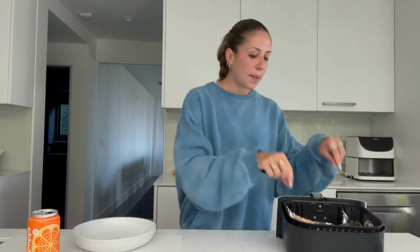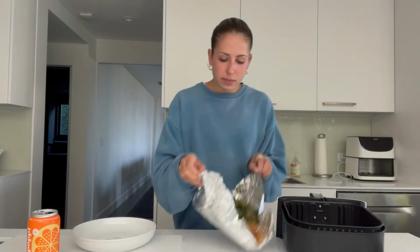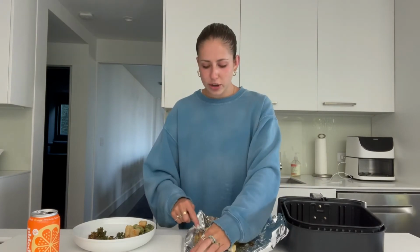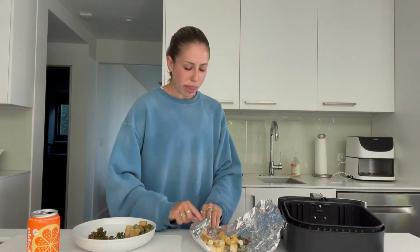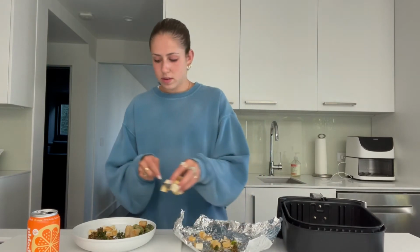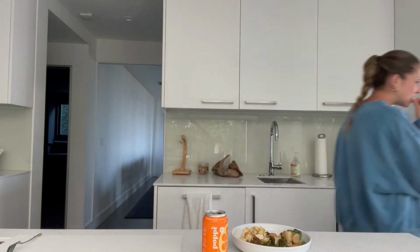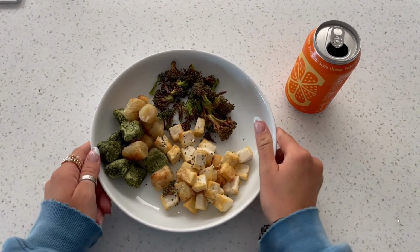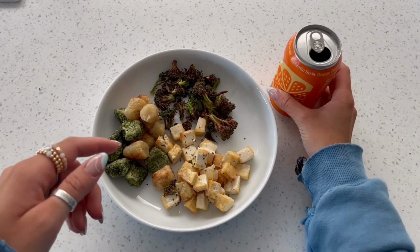Cooking, and then I'm gonna just take this out. Perfect. Beans, you see it's a little crispy on the outside, which is so yummy. The gnocchi is so good. The broccoli got a little crispy, that's okay. My tofu is just cooked a little bit. This is today's meal. We have the tofu, the gnocchi, and my broccoli, and then this orange poppy. I'm just gonna eat this while I do some work on my computer.